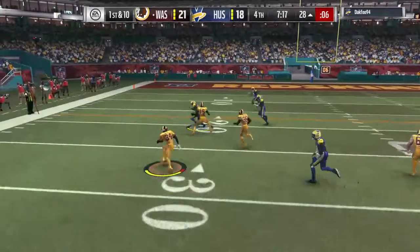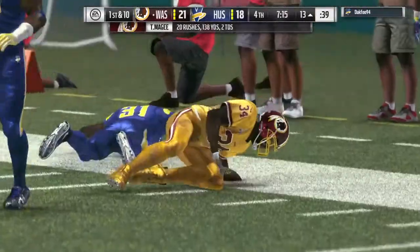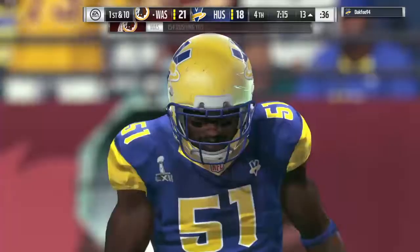Now they'll run it on the toss. And he'll go out of bounds down inside the 15-yard line. You give him 15 more, and it's another first down.